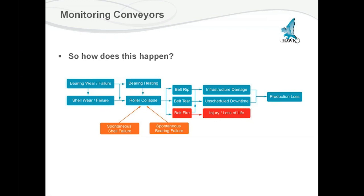One of the two items I'd also like to point out is spontaneous shell and spontaneous bearing failure, because they're one of the big ones that we can't currently get with today's methodology of manual inspection. That's something that we're going to talk about as having a bit more value. All right.